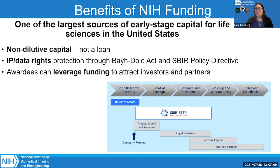We understand that the funding that we provide through our program can't get you all the way there, but we're hoping it can be the seed to start growing your company. There are some special benefits of the funding from the NIH. One, it's non-dilutive capital. Two, your IP and your data rights are protected through this program, so you keep all of your own rights even if you continue our funding.